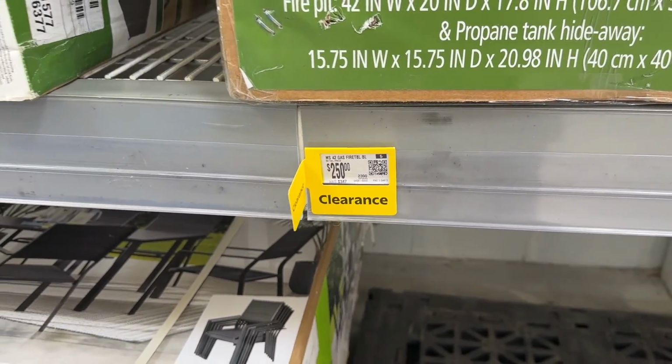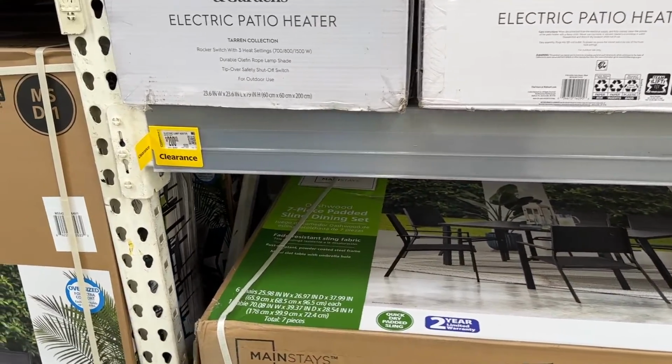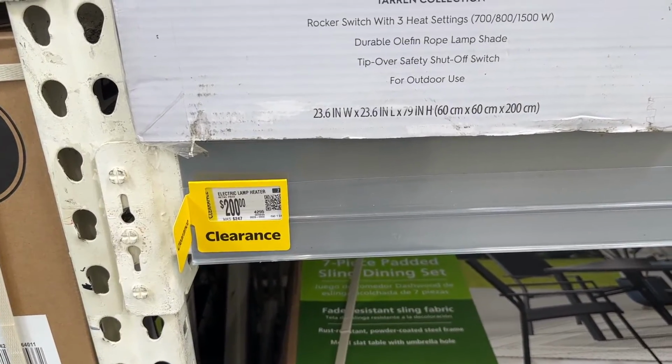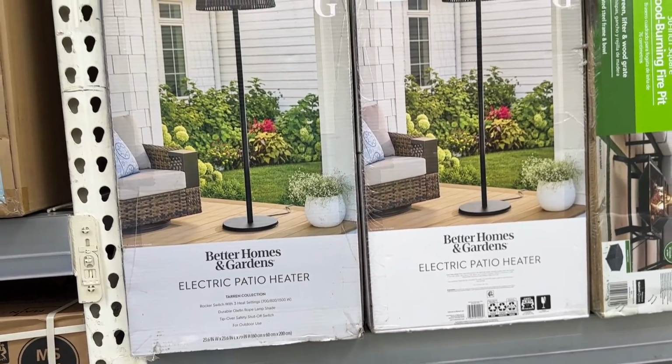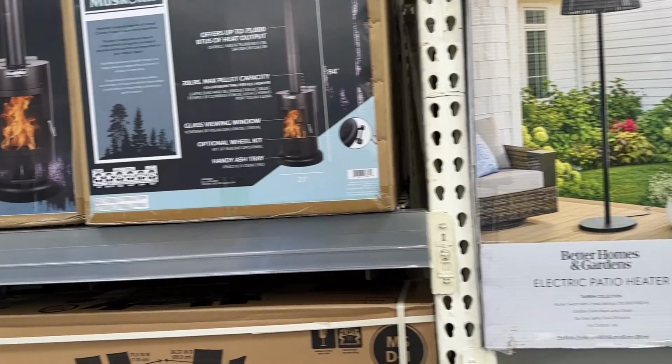So again, kind of surprised that they have these deals right now. And then we showed you these chairs and a little table set. I think it's a great time to pick one of those up. But again, really good deal on those. And then also this electric patio heater. So if you need one of those, grab one for the fall coming up.